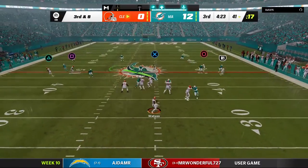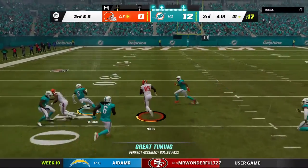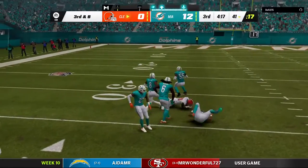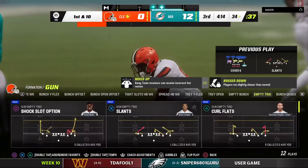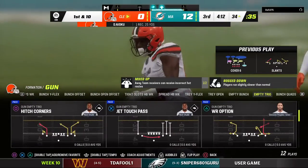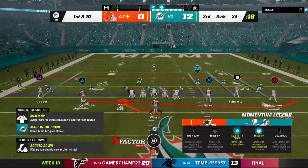Watson. Got an open man. That's David Njoku, the tight end. And he's got another first down as he's brought down at the Dolphins' 34-yard line. How about 25 yards on third down? They'll take it.